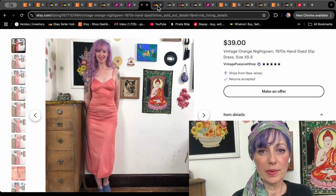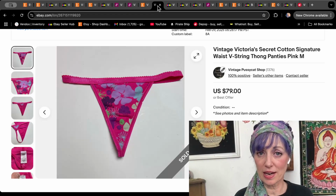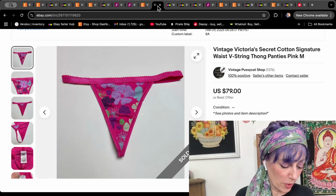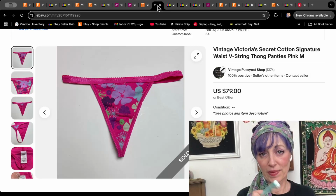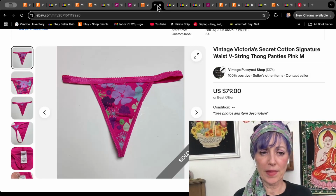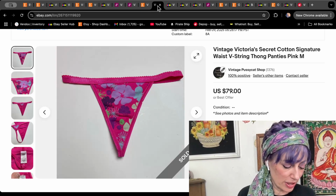All right, next up is another pair of panties on eBay. You will see that these say $79. That's not how much I sold them for. Somebody sent me an offer of $40, which I accepted. I had found an identical pair that did sell for something in the vicinity of 75. These had been posted for about a week, and so I took the offer of $40.